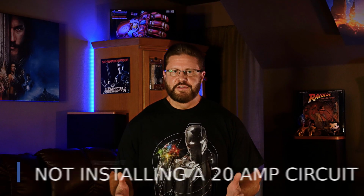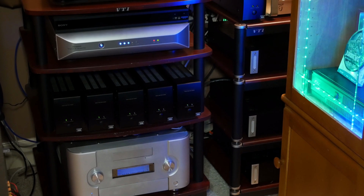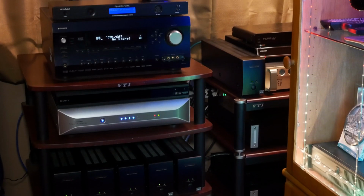Alright, at number 8, not installing a 20 amp circuit in your home theater. The big mistake here that a lot of people make is not actually having enough power for all the equipment they're trying to run in their theater. This even happened to us. It can cause lower sound quality, trip your circuit breakers, and a whole host of other issues.